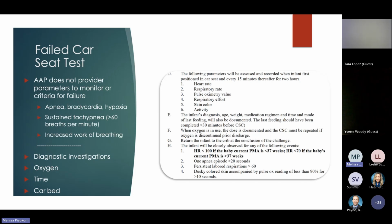Maybe they just need some more time to transition. Maybe there's still a little bit of elevated pulmonary vascular resistance, or maybe that PDA is still a little bit open and they just need a little bit more time. So one of the things that you want to be sure you have in your hospital policy is, what do you do with these failed tests? When do you repeat them?